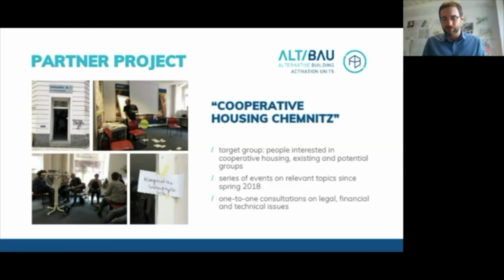The Cooperative Housing Chemnitz, just on the very last slide, is a project that runs parallel to our housing agency. While we are focusing mainly on the buildings and trying to find solutions from the buildings, this cooperative housing project focuses on groups of individuals who want to share developing a building. So Roman Carbole is here today. If you want to take it further with him, today he might be available to talk. Maybe after the session he can join at the Chemnitz table.